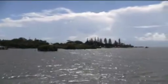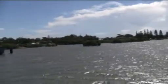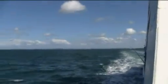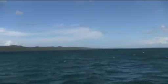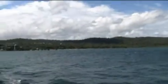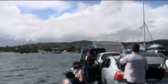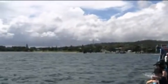The island itself is about 30 kilometres long, 11 wide at its widest point, and has a total area of 275 square kilometres. Not very big, but it still manages to be 5 times bigger than Bermuda. It's also one of the largest sand islands in the world.